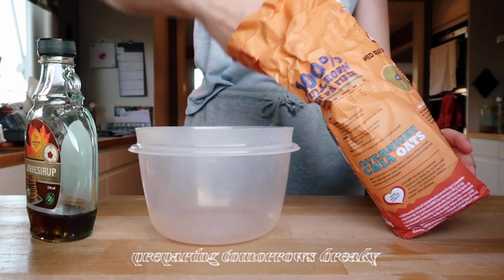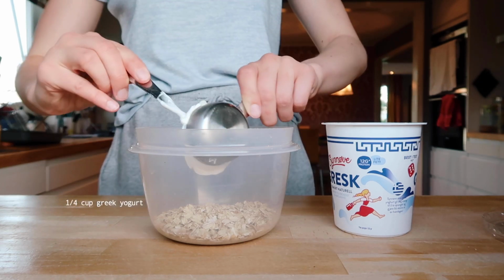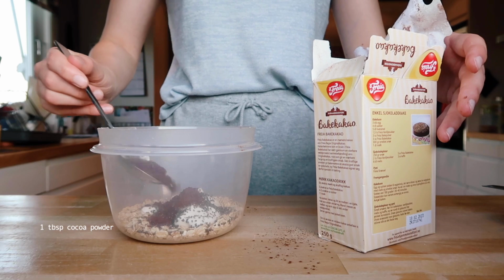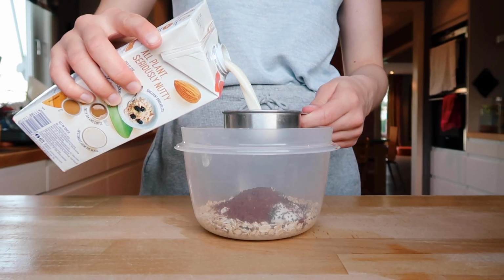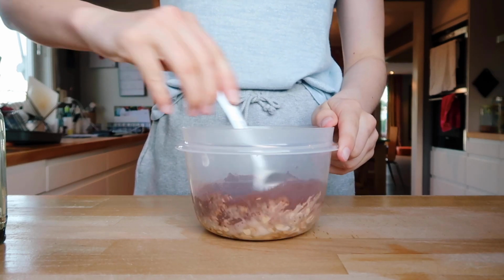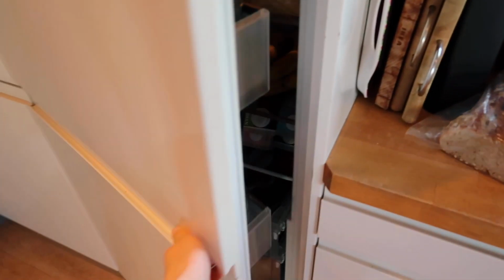So before I went to bed, I decided to prepare some overnight oats for the next morning. So I made these amazing chocolate overnight oats. And the big trick here that I've learned making overnight oats is to add Greek yogurt, which makes the oats so creamy and delicious the day after. I put it in the fridge overnight, and that was everything I ate for Monday.